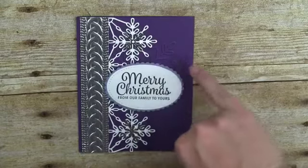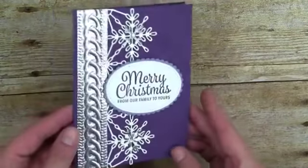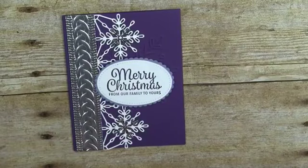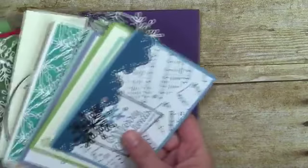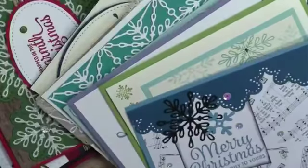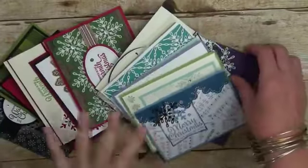And then it's got the big snowflake, and it's textured in the background, if you can see that one there. Stunning. It's absolutely beautiful. Absolutely beautiful. So we have lots of beautiful ideas. These will be on our blogs. Yep. Featuring this Snowflake Sentiment stamp set and the die.